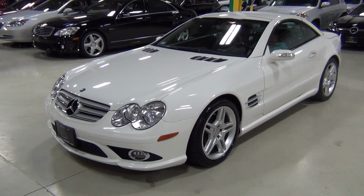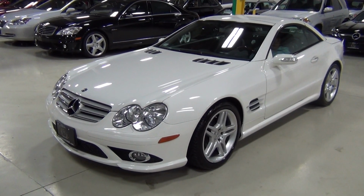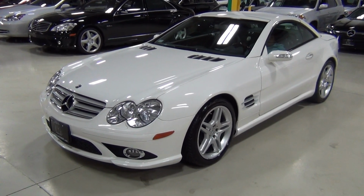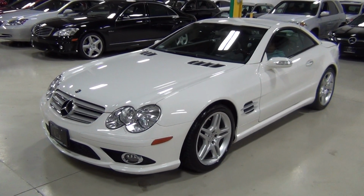This is a 2007 Mercedes-Benz SL550 Sport convertible. It's alabaster white over a black leather interior, and the original MSRP was $107,765. It's a very rare car.